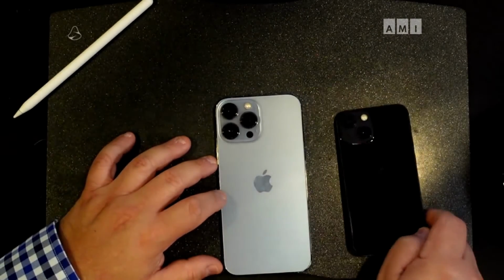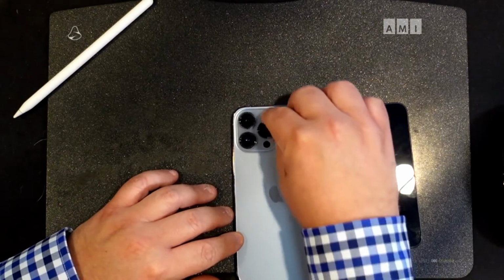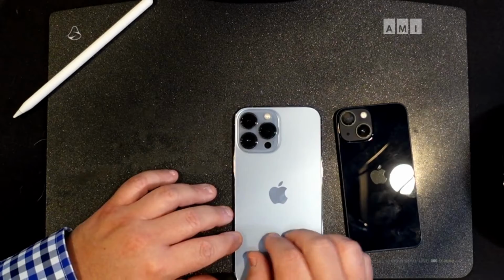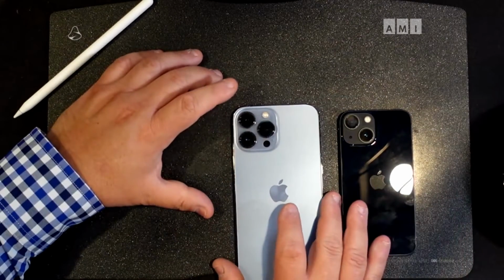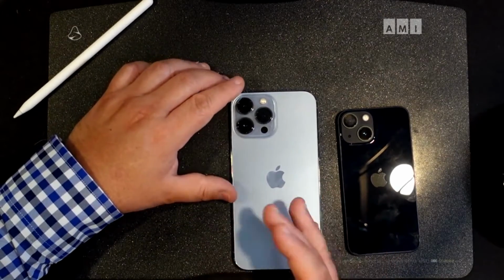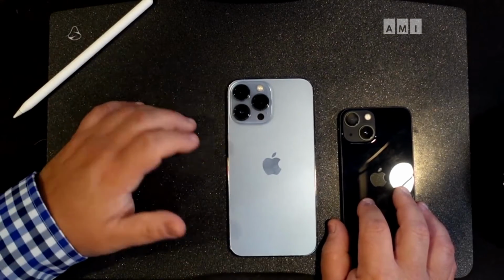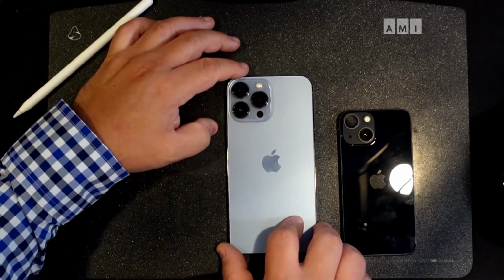And when you look at the camera system, we've got three cameras arranged in this kind of diagonal point of view. You've got a flash at the upper right hand corner. You've got a LiDAR sensor in the bottom right hand corner. The overall camera bump itself is much larger, so older cases for the 12 Pro Max will not fit it. I actually walked into the Apple store saying, hey, can you sell me a 13 Pro Max case before the phone came out? And they're like, why would you want that? And I'm like, yeah, maybe I should leave now before they think I stole a phone.